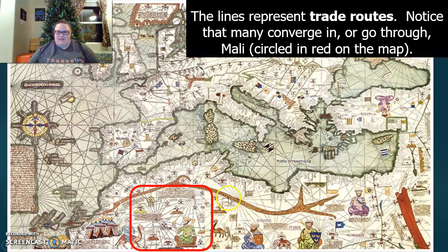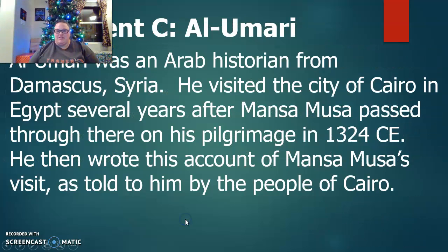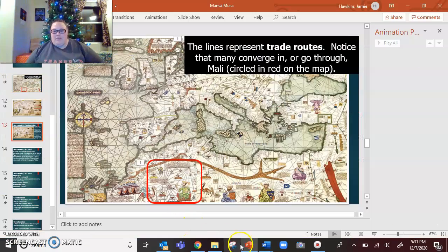Let's go back. We see all of these people who are portrayed very largely, right? Mansa Musa is one of the larger ones. I mean, we've got these people over here who are a little bit smaller, these people over here who are a little bit smaller. We have the Bedouin who is smaller, but he doesn't actually have a name on the map. But Mansa Musa does because he was so extremely important. Okay, let's go back to our questions now.